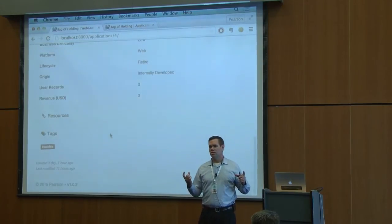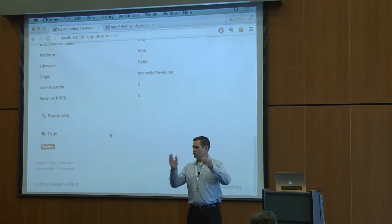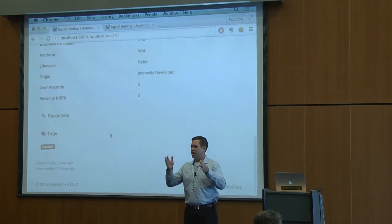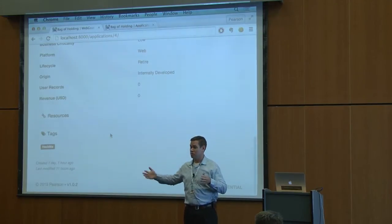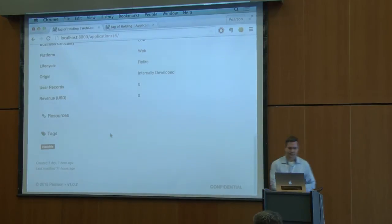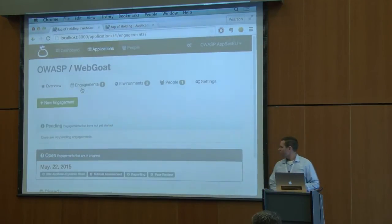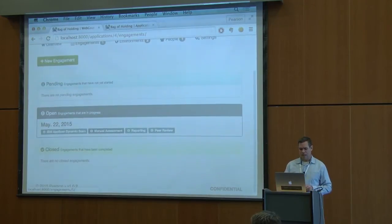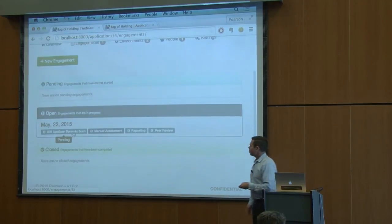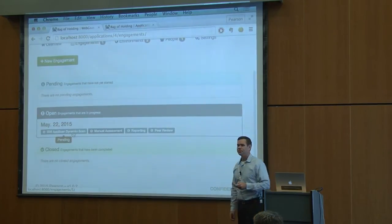So for a lot of our teams, disparate business units, certain program managers have different product portfolios with them, so we're able to tag it any which way we want, and then we can push out reporting to them. So the idea is of an engagement. You can see here we have a pending engagement, and we can see all the activities that are associated with that. So we have an IBM AppScan that's going to happen, a manual assessment, reporting, and peer review.